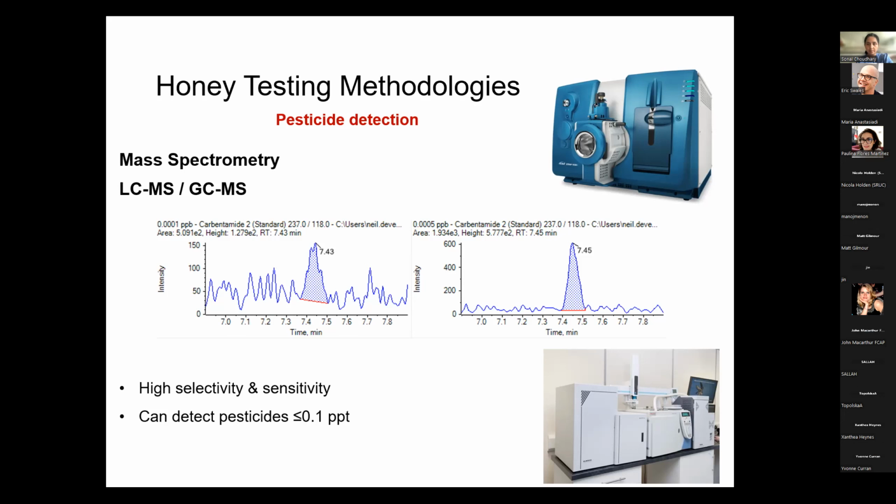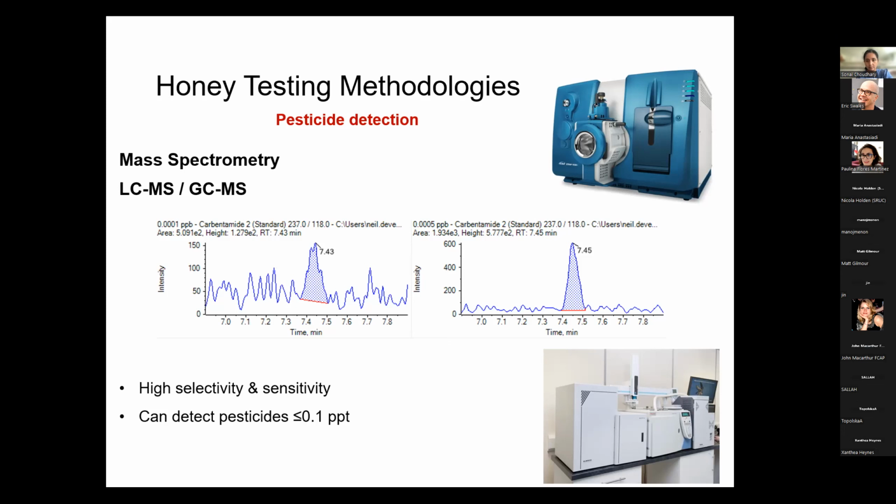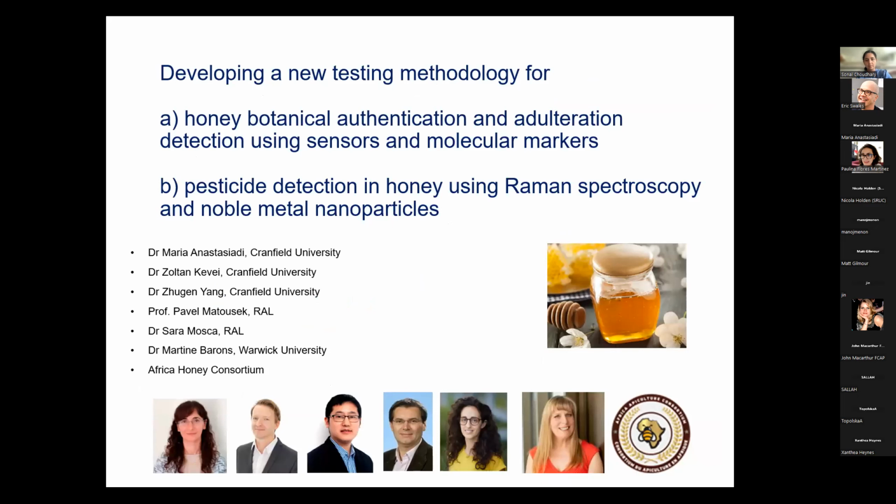But the problem with both these techniques and the previous techniques that I was talking about, the classical methods for authentication, is the cost and the complexity. If I talk about pesticide detection, most beekeepers or countries in the developing world do not have access to these techniques and these laboratories. So we need to find some alternative methods which are cheaper, faster, and can be used in the field. And this is what I've been working on in the past few years.